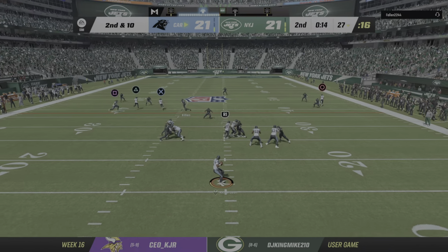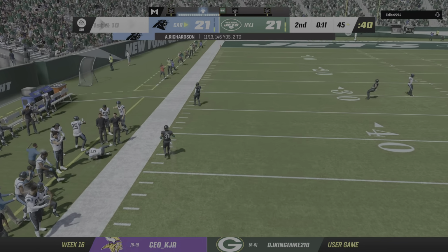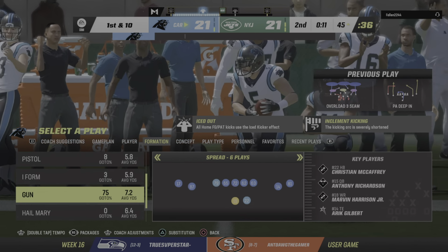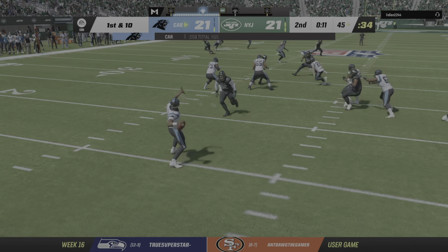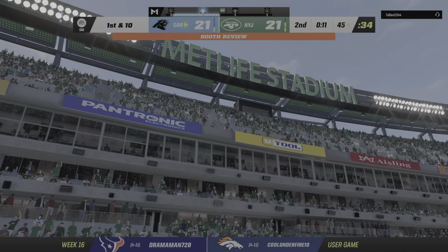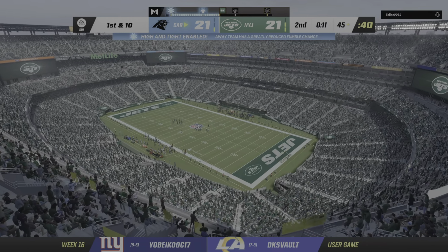Off the play fake, he'll look to throw. Toward the sideline, and look at that catch. Dragging the toes, and that's going to be a first down. Well done. That'll be marked as, I believe, they buzzed down. They're going to take another look at this play with all reviews coming from the replay official here in the final 2 minutes of the half.